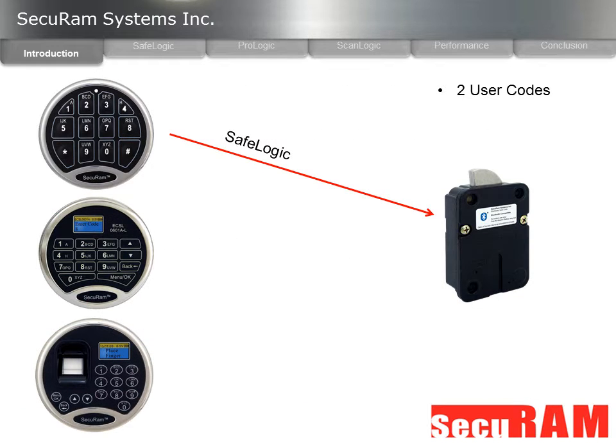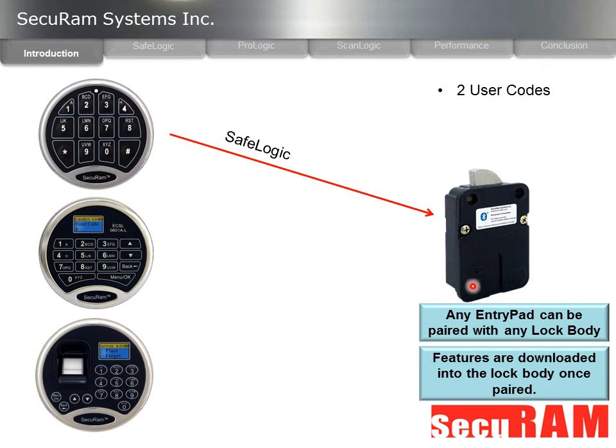All right, so here we are. We have a standard lock. This is a swing bolt lock, but it could be our deadbolt, could be our spring bolt, or it could be our strike bolt. If I pair this lock with a SafeLogic Series entry pad, then I have a standard entry-level lock. This has 2 user codes. It has a couple of other functions, but it's basically an entry-level safe lock system found often on residential gun safes, on teller lockers, types of things that don't require a lot of features.